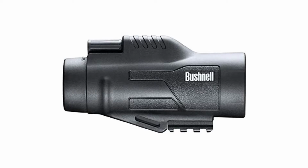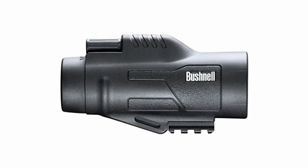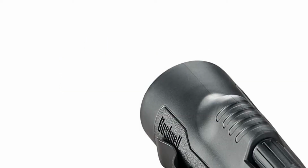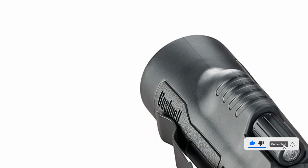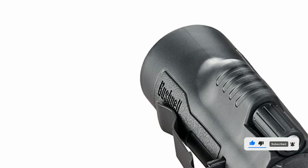This makes the Bushnell ideal if it's a spying job of a home or an apartment and you are out in the snow and rain. At just 13.3 ounces, it's the definition of portability.